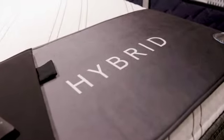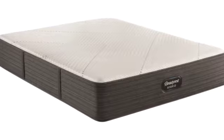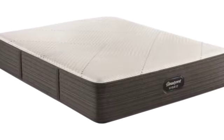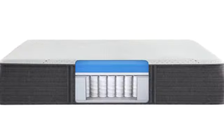And what's trending in mattresses? What's new? So the hybrid mattress is probably one of the most popular and exciting things going on right now. And a hybrid is truly what it says. It's a hybrid of the foam, which a lot of people like, and the spring, which a lot of people like. And they've taken the two, combined them together, so it's kind of a happy medium for everyone.